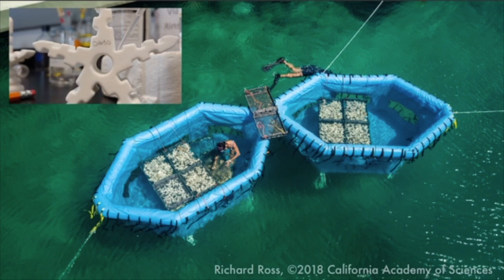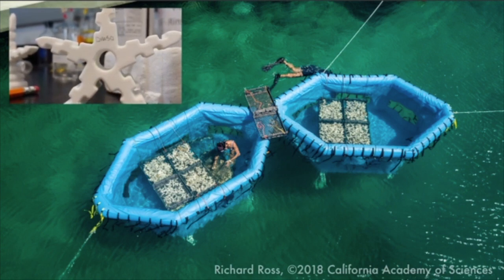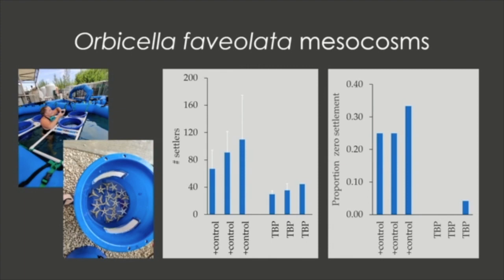seeing if we can dose her tiles in her cribs with TBP to induce settlement on those tiles and sort of get away from the model of taking tiles offshore or putting them somewhere to condition for several weeks, getting variable conditioning with organisms you're not really in control of, and that sort of thing. So we're trying to see if we can use this compound to induce settlement in these situations without having to go through that conditioning process. And we have a little bit of promising results in that way.